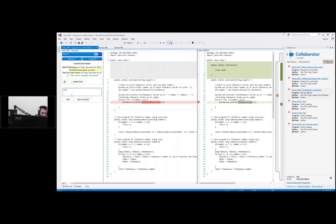If I just come here and say why, I have this conversation, and that's immediately reflected in my IDE, all the other developers' IDEs that may be looking at this, and the web. So this is all real time, just like the rest of the product. If someone were to go back into the web and comment back to me, we'd see it pop up here in just a second. Right, so a lot of developers really like this, the ability to do this review right inside their IDE.